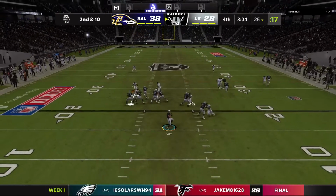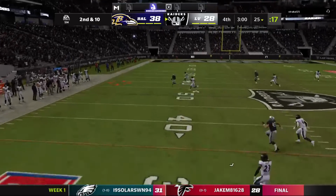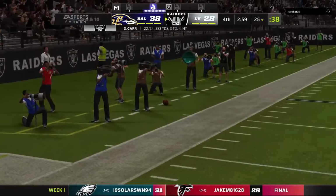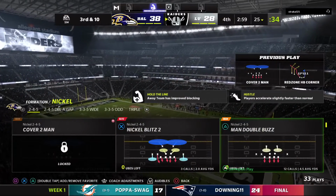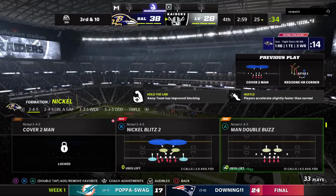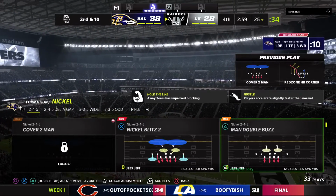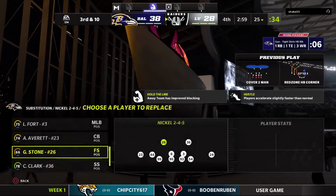To throw on 2nd and 10. Carr. He's going to let this go deep for Jackson. And that's going to be incomplete. Good effort there trying to take a shot, but it's 3rd down. This defense was definitely alert to the possibility of the deep ball, and they were more than ready for it. They've got the lead, 4th quarter. Maybe can expect more passes like that downfield.